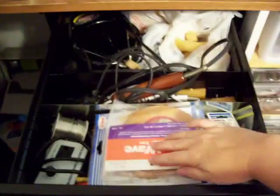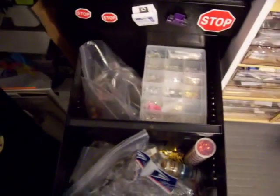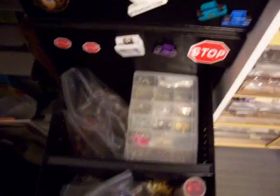In this, I have soldering supplies, beeswax supplies back here. I also have beeswax in my freezer in the kitchen. Fibers and ribbons. This is all jewelry making stuff. Beads and stuff. It's not very well organized.